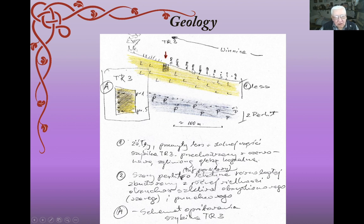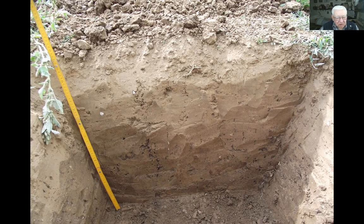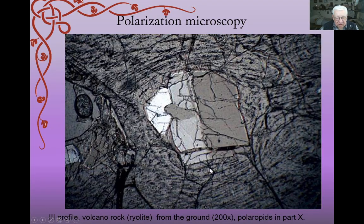And the vineyard is localized there, and in these loesses is localized trench number 3, and samples were collected. Again, we have a profile of the wall of the trench, and samples were taken from the top to the bottom, 1, 2, 3, 4, 5, systematically.